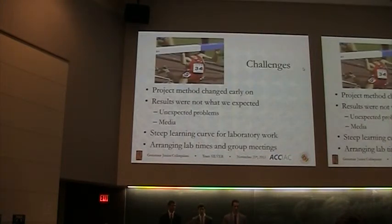Some challenges we've run into. Early on, our project method changed considerably, and not a day would go by in the lab that we wouldn't have to modify what we needed to do. Our results are not always what we expect, even now. You run into unexpected problems. There's low growth. Things don't grow as you expect them to. Things like media can be difficult to put together when there's a lot of different ingredients and they're very complicated. There's a steep learning curve for laboratory work.